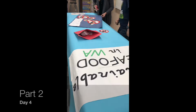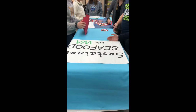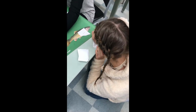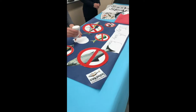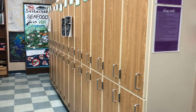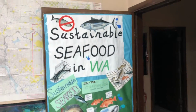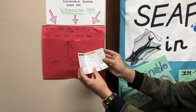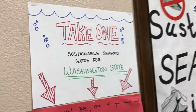Day 4 put all of this information into practice. Students worked together with very little supervision to construct a visual representation of sustainable seafood in their area. They gathered pictures of sustainable and non-sustainable options, decorated the classroom door so that all the students in the middle school might also learn the importance of being a conscious consumer. Free little seafood guides were also provided by the door so that all grades might feel inspired to join the 8th grade in being conscious consumers of seafood.